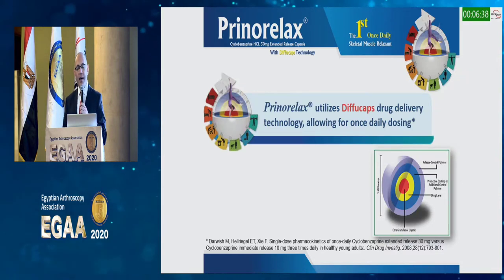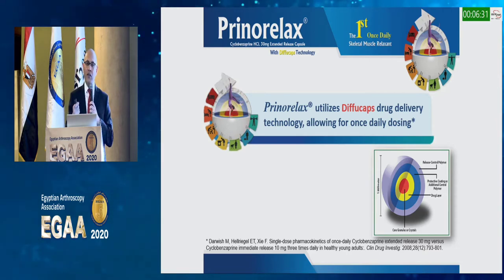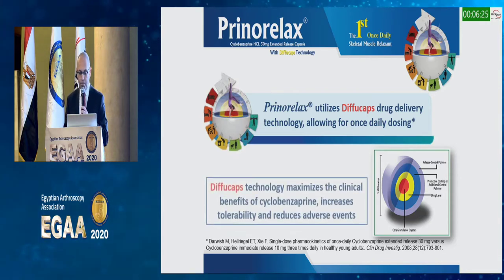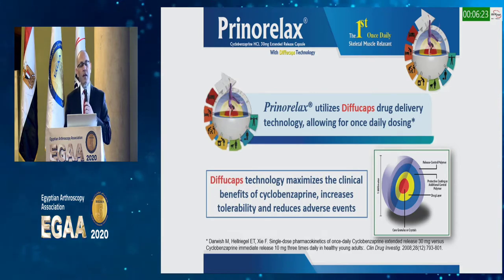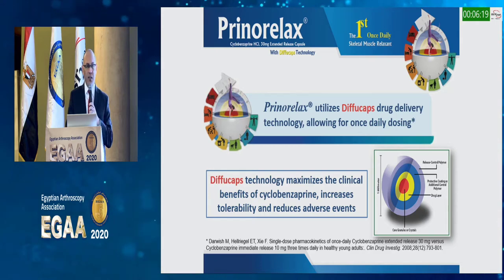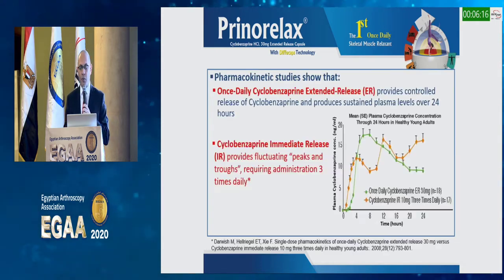Prenorelax is manufactured using a unique DiffuCaps technology where the active ingredient is embedded in multiple layers of polymers to enable slow release over a 24-hour time frame. This reduces the adverse effects and provides consistent and sustained efficacy of the active ingredient, cyclobenzaprine.